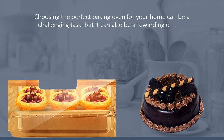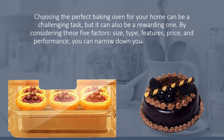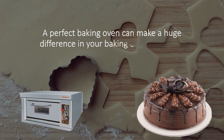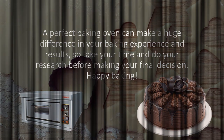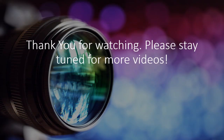Choosing the perfect baking oven for your home can be a challenging task, but it can also be a rewarding one. By considering these 5 factors, size, type, features, price, and performance, you can narrow down your options and find the best fit for your needs and preferences. A perfect baking oven can make a huge difference in your baking experience and results, so take your time and do your research before making your final decision.